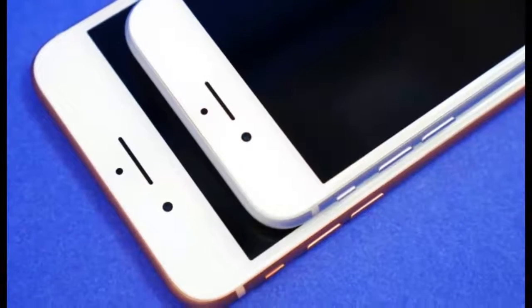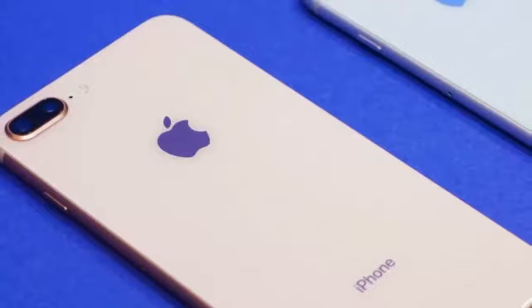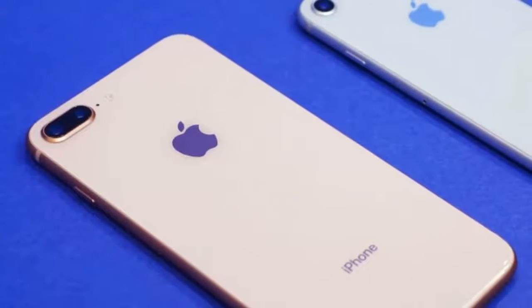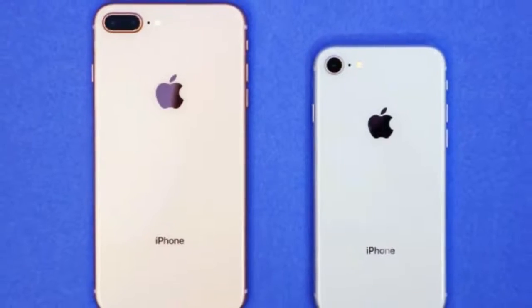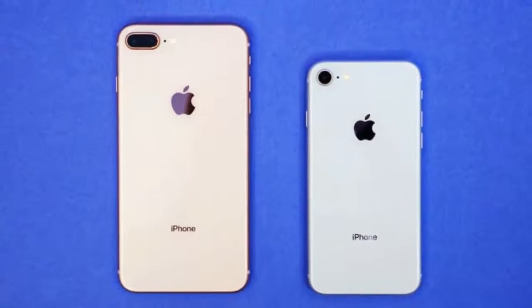Being able to capture high-quality 4K video at 60 FPS is another attention-grabbing feat made possible by the powerful chip of iPhone 8 and iPhone 8 Plus. The same goes for the ability to shoot slow-motion footage at 240 FPS, up from 120 FPS in iPhone 7.